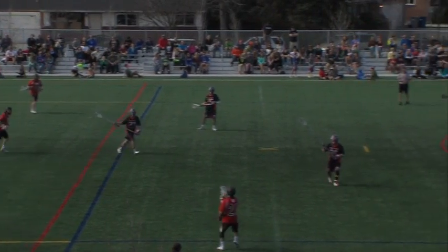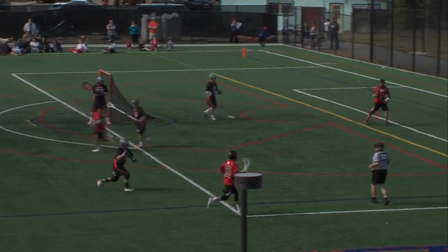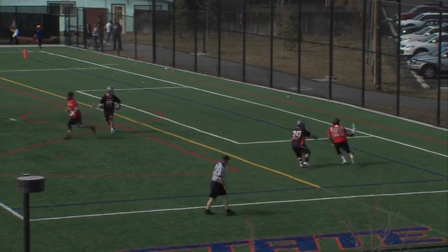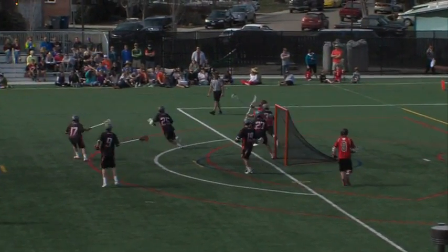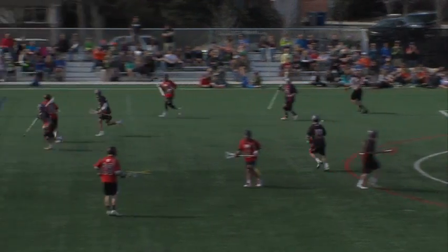Moving it to the middle. Back to the near side. No good angles to shoot on, so he's going to move it behind the net. Trying to make a play. Makes a spin. Going to the far side. Pass in front. Saved by the Boise State goalie, 27.